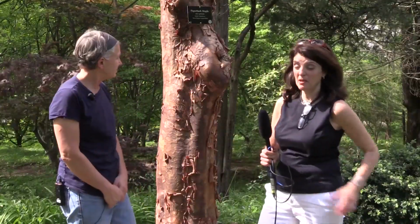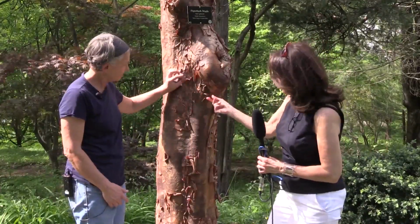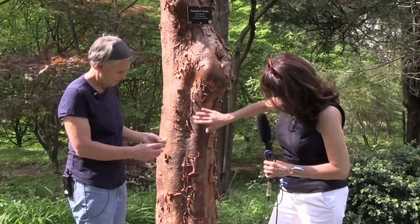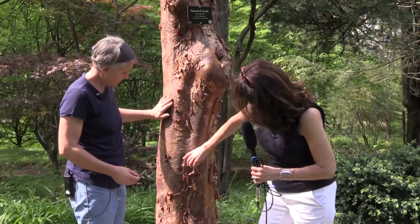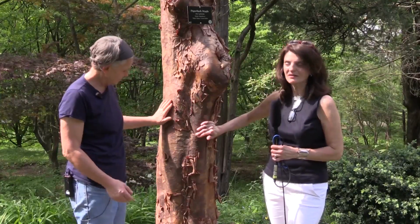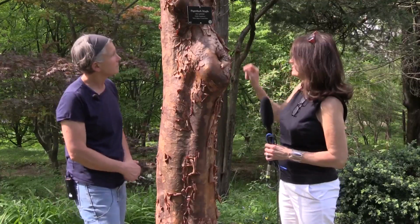Well, now we're standing in front of the paperbark maple, which you can see the bark peels off like pieces of paper. The different colors in the bark itself, and just this copper color is spectacular. So Deb, tell us about these little signs.